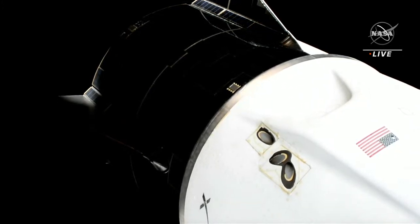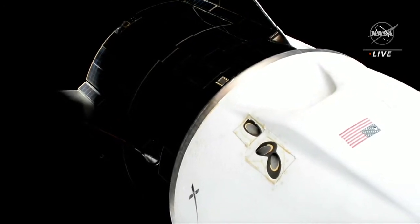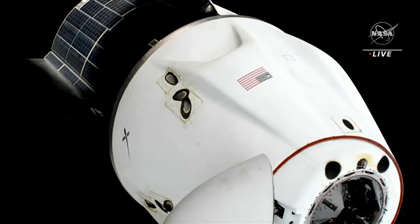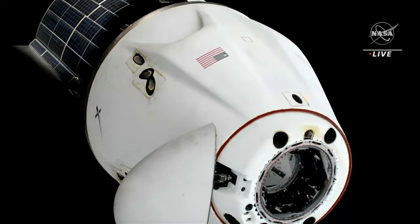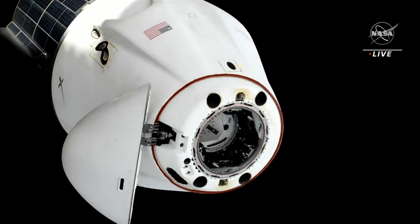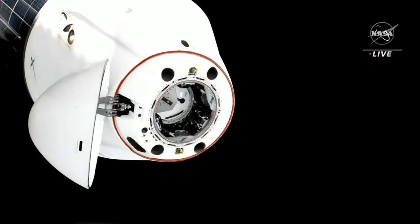Dragon, SpaceX on the big loop, all hooks open. Copy. You see the burns. And Dragon separation confirmed. Copy. Thank you. All 12 hooks now open. Hooks all open and release confirmed at 11:05 a.m. Central Time, while Dragon and the International Space Station flew 259 statute miles above the North Atlantic Ocean.